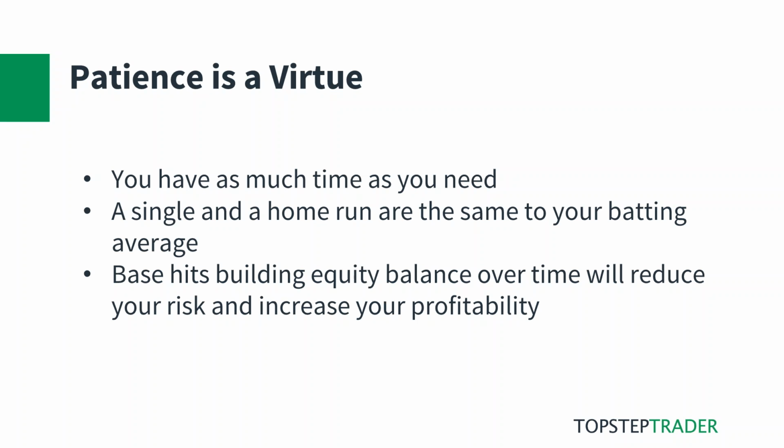And there you have it. Again, base hits, building your equity balance over time. It's going to not only reduce your risk, but it will increase your profitability. I've evaluated thousands and thousands of accounts and traders. I know what works. I know what doesn't. These are the 4 cardinal rules that I know if you can follow them, you will find success. And I don't care if you're not in a trading combine or if you never do one, that's fine.